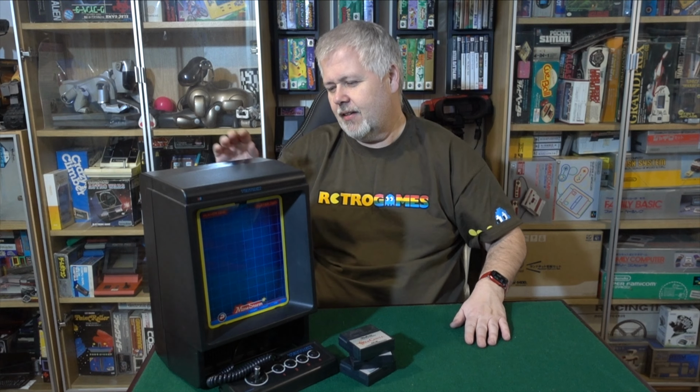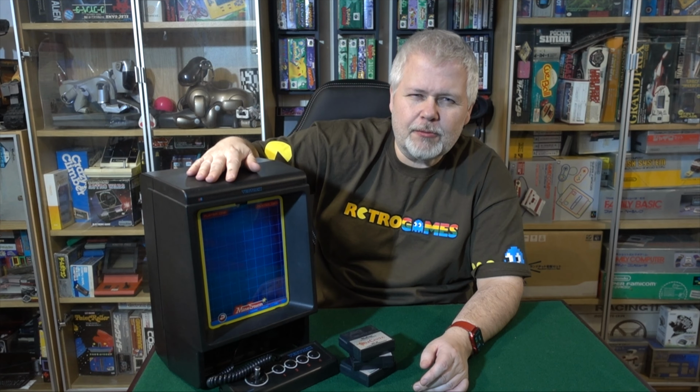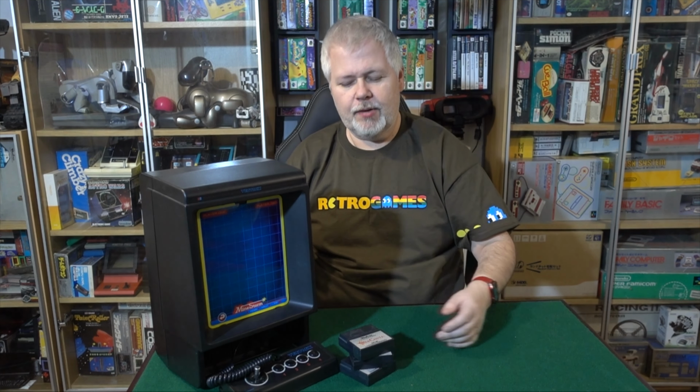Now the Vectrex is heavy. It came with a vinyl carry case. It was an optional extra, but it's not the sort of thing you want to take about with you. It's the kind of thing you want to leave sitting on your shelf or on your magical display stand, so it's ready to play at any moment.